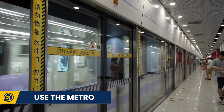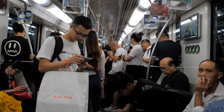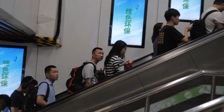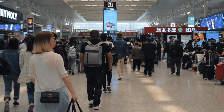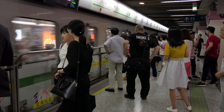And on a similar note, taxis are very affordable in Shanghai, but a way to save even more money is to use the public transport. You will find a metro stop near most major landmarks in the city, and the average trip costs just 4 RMB, so we highly recommend you stick to using the metro to save money.